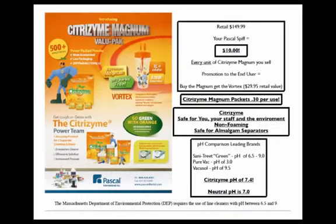Let's discuss pH a little bit further and how it relates to Citrizyme and two of the major competing products. This is the flyer you received from your company, and in the bottom right hand corner you'll see the pH comparison between leading brands. The two competitive products we're going to focus on are PureVac and VacuSol.